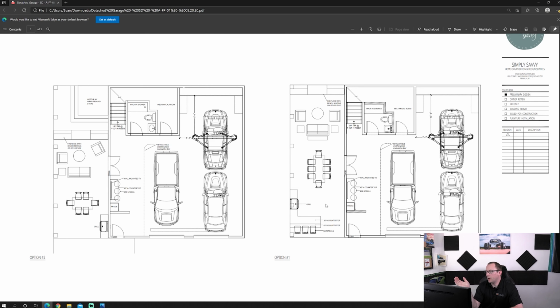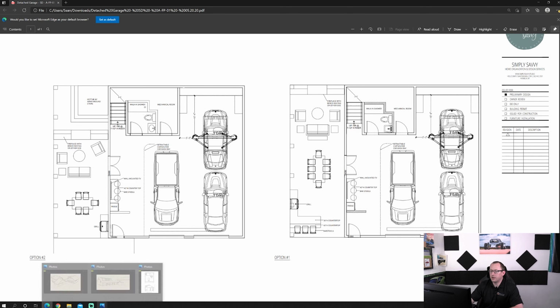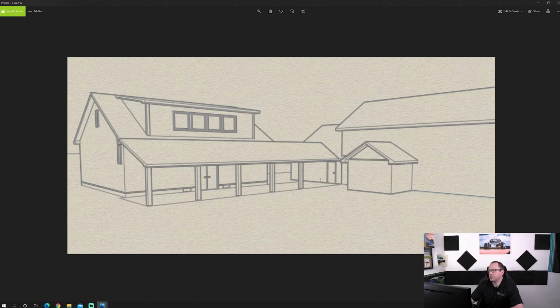But I'd like to get your feedback, those of you that do have outside patios, because this is my house currently. We do have the breakfast nook here, where we have a sliding glass door that has steps down and a patio right here.